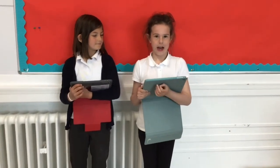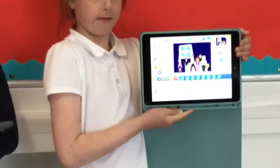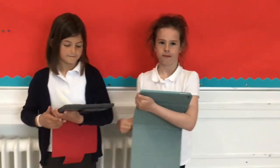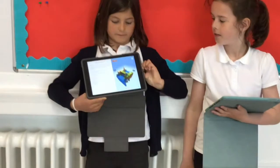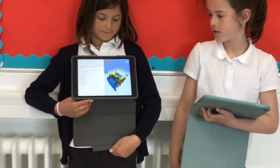There are 2 coding apps. My favourite is Scratch. Here's my animations. I like Swift Playground. It's all about coding. We have to code this animal called Bite around the course.